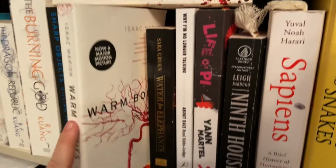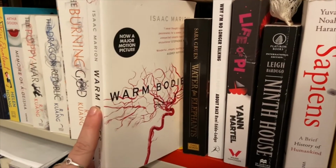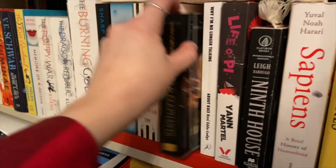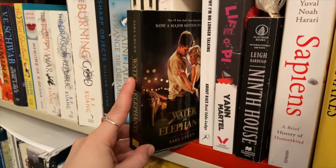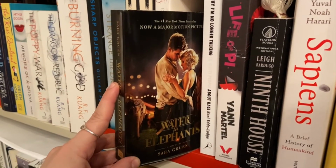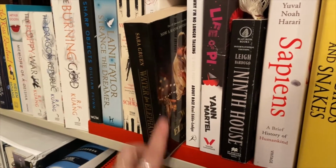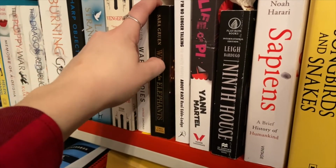Underrated book that I never hear people talk about. It's what the Warm Bodies movie was based on. And it's surprisingly funny. Same thing with Water for Elephants. I bought it because I had watched the movie Water for Elephants, which stars Robert Pattinson and Reese Witherspoon, as you can see. Yes, I did say that I was a Twilight fan. But this is honestly a very beautiful book as well.